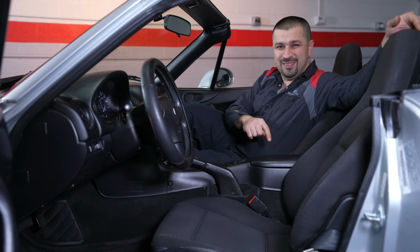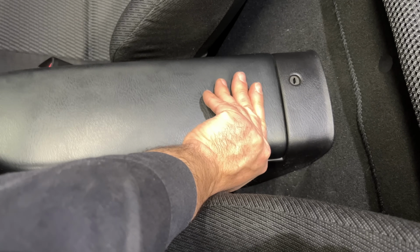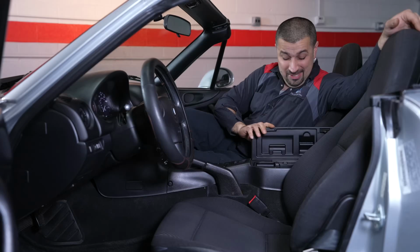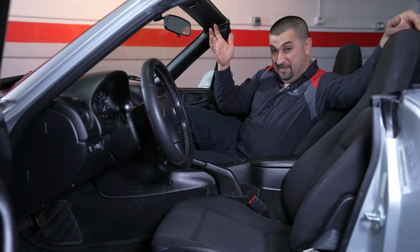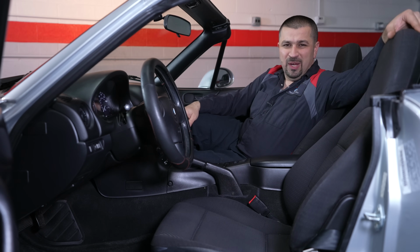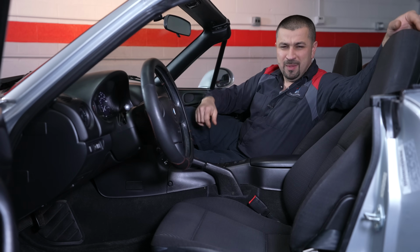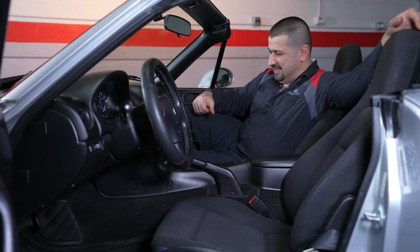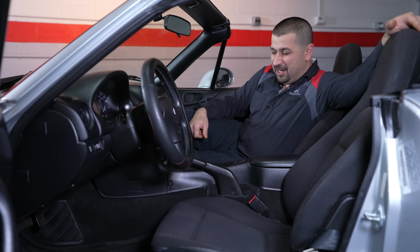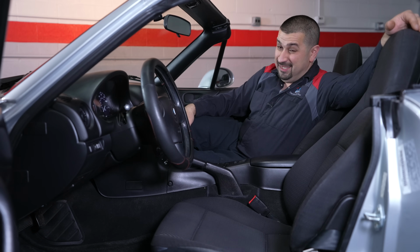They actually put the trunk release and the fuel door release inside of this little center console lid. Very smart, because now you can lock everything, leave the top down, walk away. Well, unless they're stealing a radio or something, which in 2023, if anybody wants to steal this radio, be my guest. It's a CD player that's very old school. There's not much to take away from this car because your glove box is locked, this is locked, and that's about it. This is very cool.